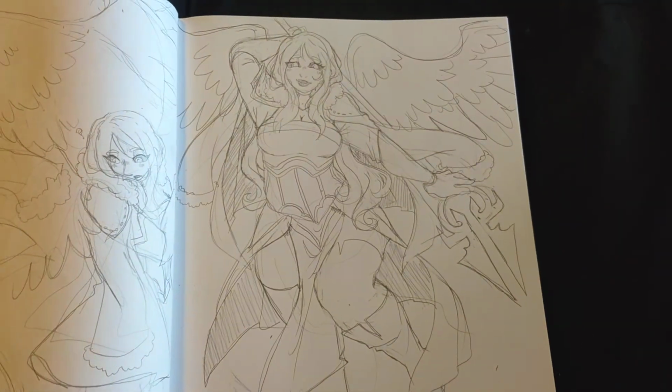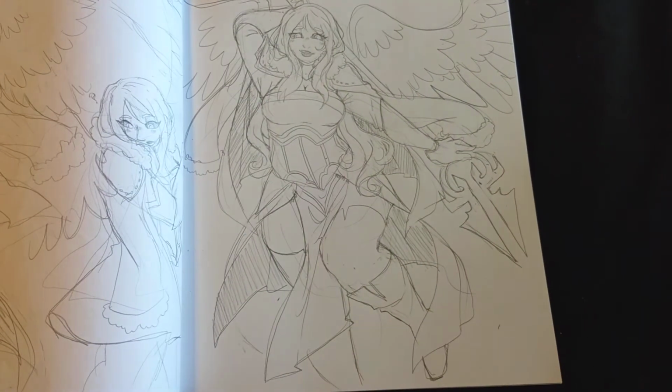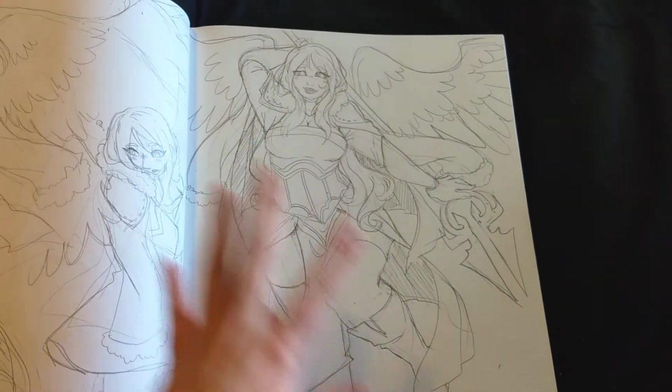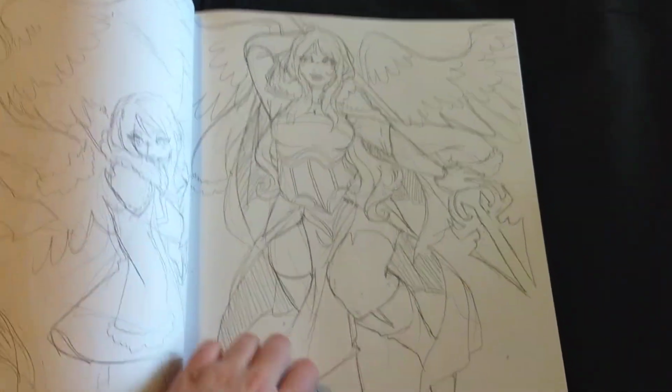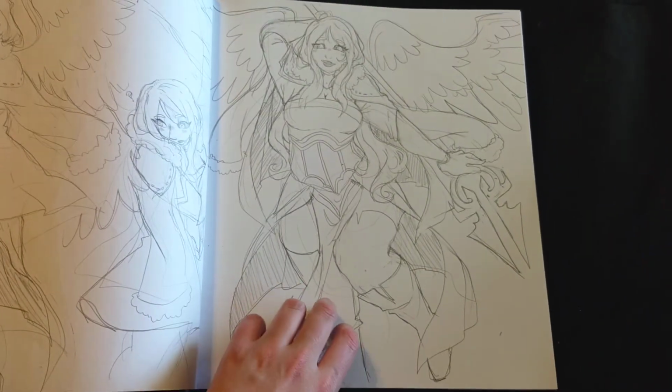Another Avicen in a jacket. I love drawing characters who have flowing clothes and flowing hair. I love drawing whoosh. I just love drawing the movement. It's really fun.